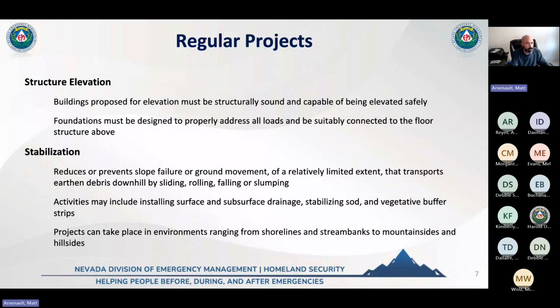Anybody raise your hand if you are thinking about any type of structure elevation or any type of stabilization project, whether it be for stream bed or wildfire stabilization. Anybody thinking about any of those? Correct.